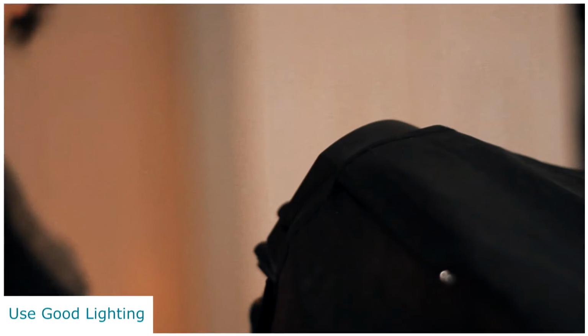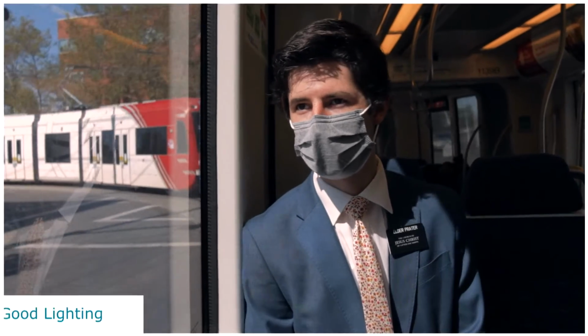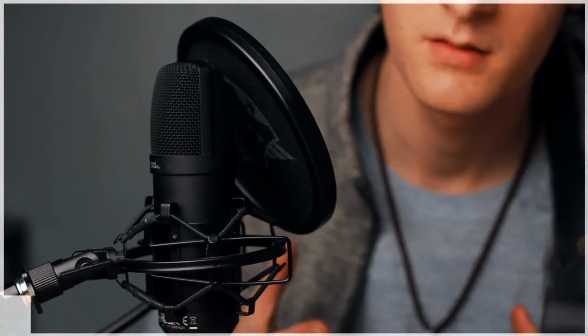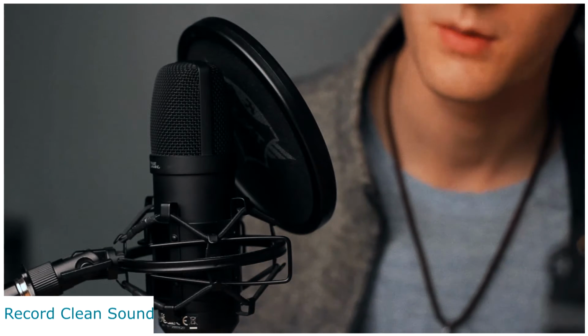Tip number 2, use good lighting techniques. Find a large light source such as a window, then diffuse the light if needed. Household items you can use for diffusing light include bed sheets, shower curtains, and other things that you can shine light through. Great lighting will make or break a video, so make sure that you have nice, soft lighting for your YouTube videos.